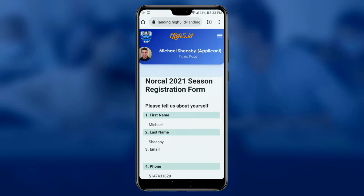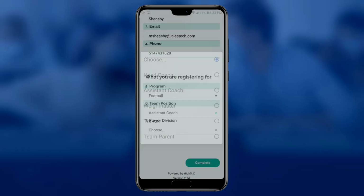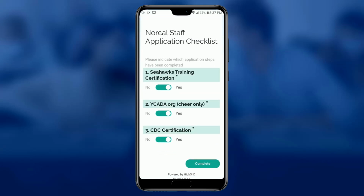a form which is going to ask him which association he is applying for, what division he wants, and what role he wants. And there's also a place where he can certify, yes, I have taken the Waikata certification, for example. So all of these things get saved in the database in real time. And what that means is that as soon as they're done, the staff at head office can certify them.